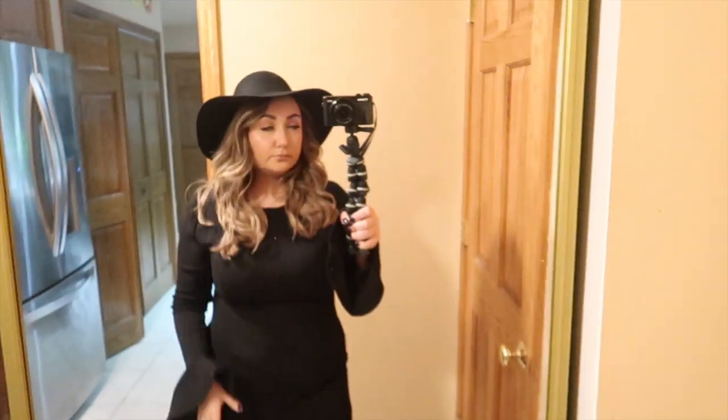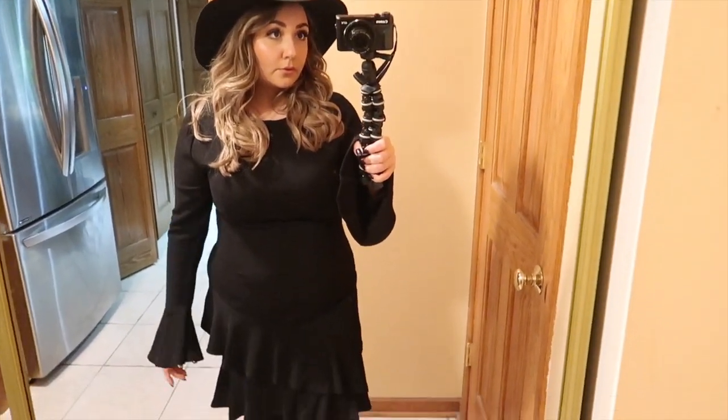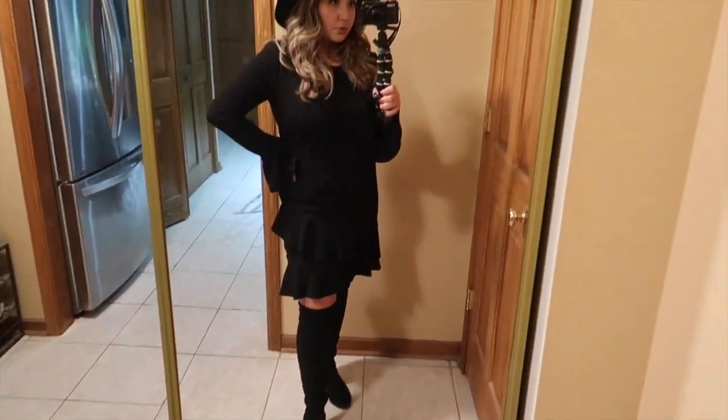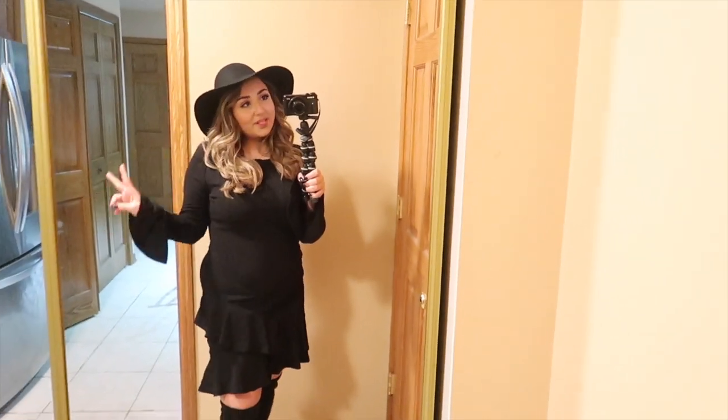Moving on to our next outfit. This is another all black outfit. I promise everything is not all black because I know you guys love color. So this is kind of like my witchy October vibe outfit. I am totally feeling it. When I first got this dress, I wasn't too sure about how I was gonna like it, but after styling it, I fell in love with this look.